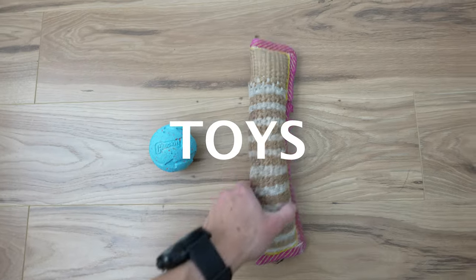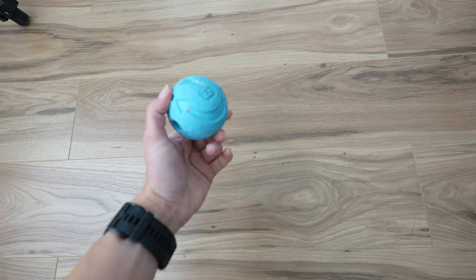Zora's toy bin for the road is certainly very small. I have a chuck it and I have a tug. That's it. That's also all we really need.